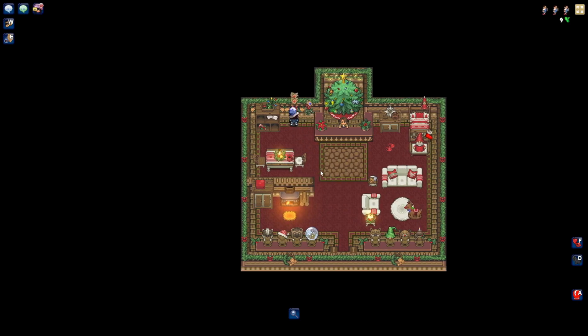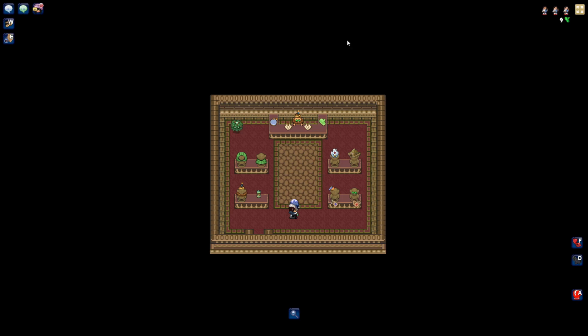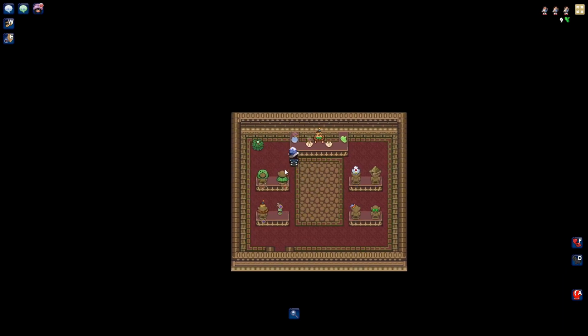Okay, let's look at the anniversary items now. I've seen this bush already outside. And this motherfucker, he looks like a Deltarune mob, bro. It's a crossover or some shit, bro. Let's look at the hats now.